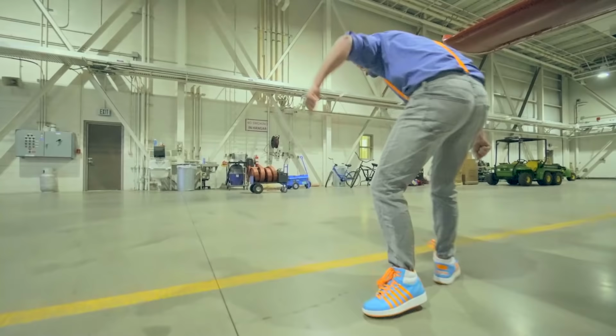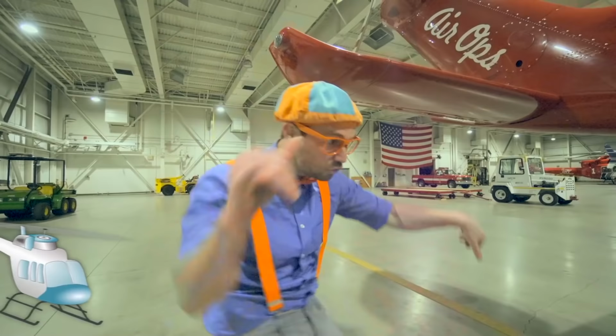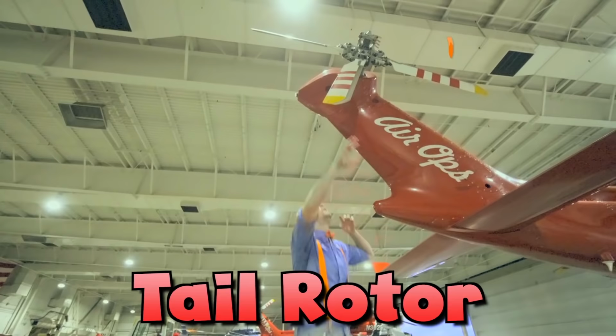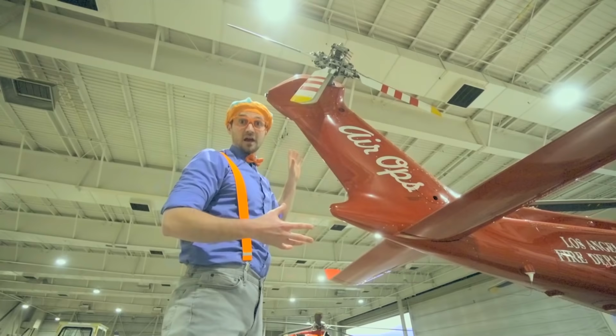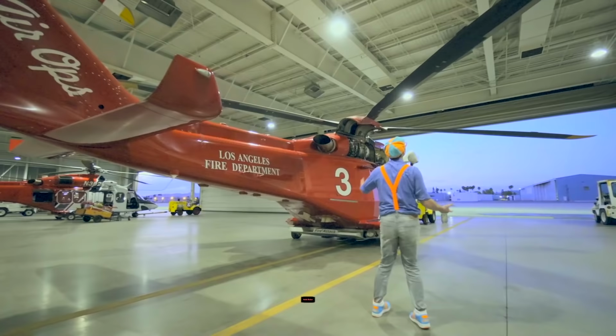Wow, this is a horizontal stabilizer fin. It keeps the helicopter stable. Oh, look up there! That's the tail rotor! It's so high up there! And this, it looks pretty big. But in reality, that's the smaller rotor. But this one, the main rotor, come here! It is so big! You see it up there?